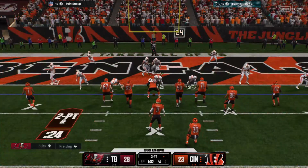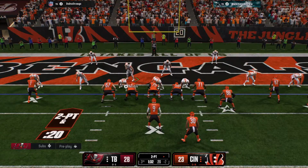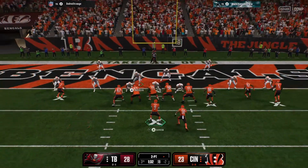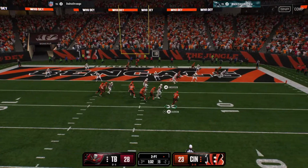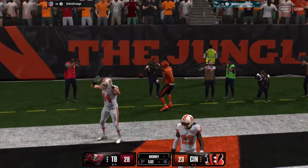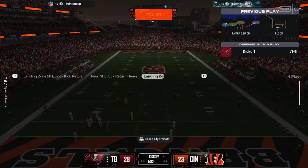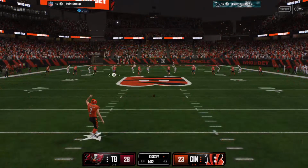So now the Bengals and Burrow will come out and try to add 2. Get set. 11. 180. He'll look to throw. Flush to his right. That is incomplete. And the 2-point conversion is unsuccessful. Bengals 23.